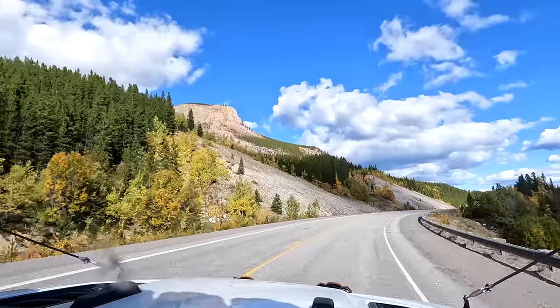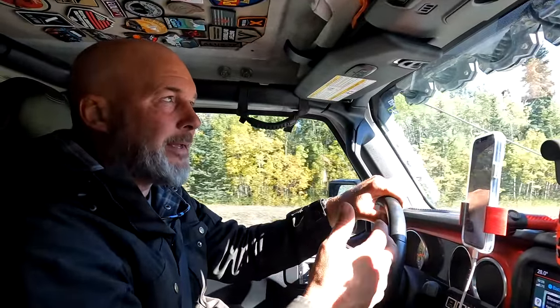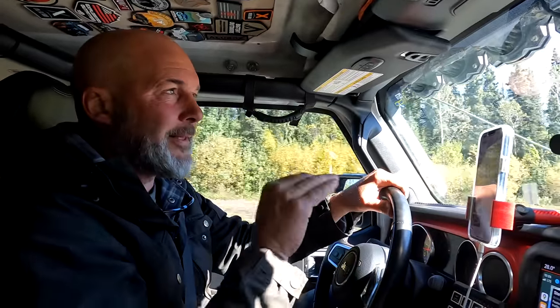So with this, the route we took up to Tuktoyaktuk and back, it's an in and out route. And you might think, well, you've seen all that land, you're going back over it, but it's unbelievable going back in the other direction. Everything looks brand new.